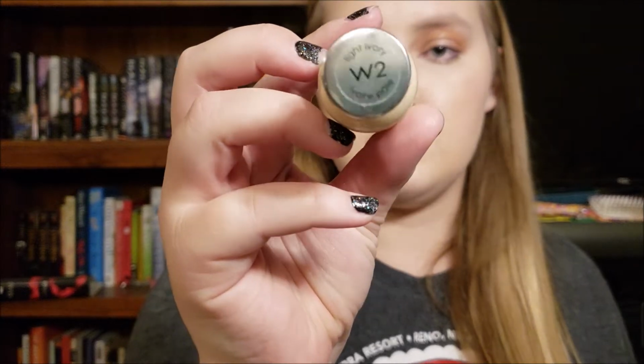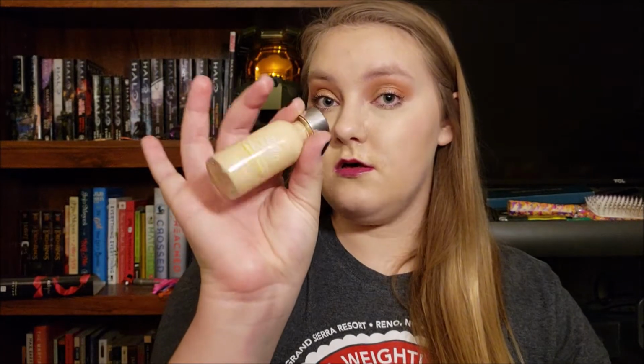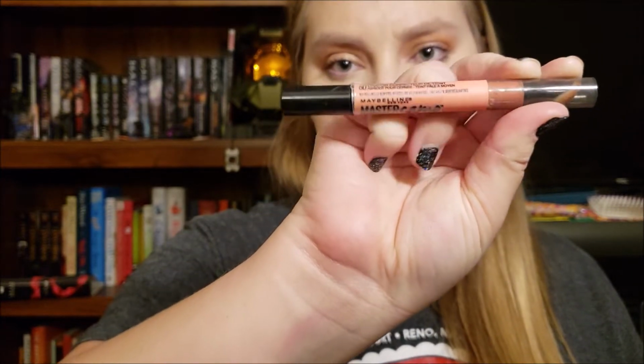It didn't really set well with my skin when I used it. I think mostly because it's a warm undertone, and I am neutral cool. I don't have really a lot of warm undertones in my skin. So that's probably just why it ended up looking weird on me, but someone else can have good use out of that. And this Maybelline Master Chrome color correcting stick. I can't figure out how to color correct without it just actually looking like I put orange on my face.